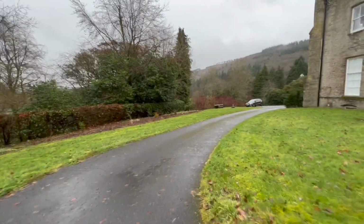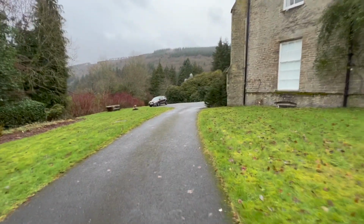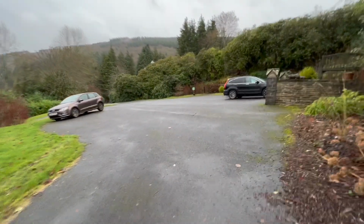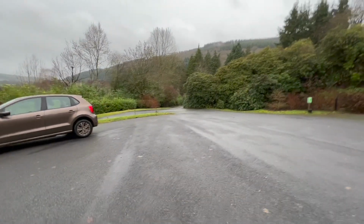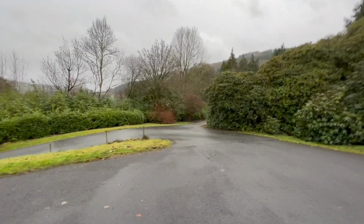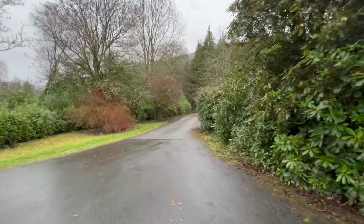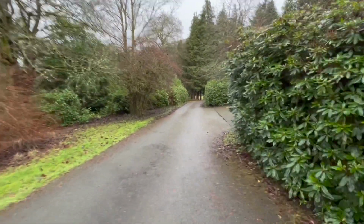Now we'll follow the tarmac drive back to the front of the house. There is grass on either side and the path is smooth and flat. Following the loading area down back towards the main drive. The tarmac here is smooth and wide. There is a rhododendron hedge on the right-hand side as we follow the drive along. So we're continuing to follow the tarmac path. There's a bit of an incline downwards.